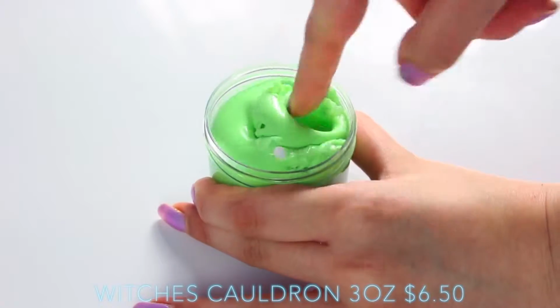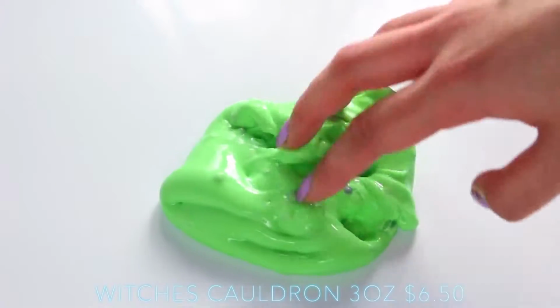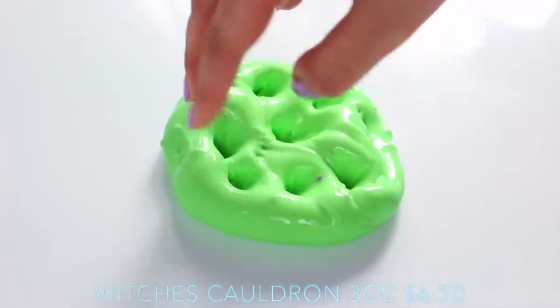Then we have Witch's Cauldron, which was another limited edition Halloween slime, I'm pretty sure. And this is just a nice green little slime. It kind of reminds me of Apple Laffy Taffy, and it smells just like apple, and it's just so nice.